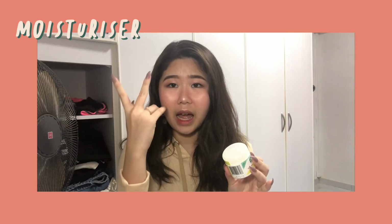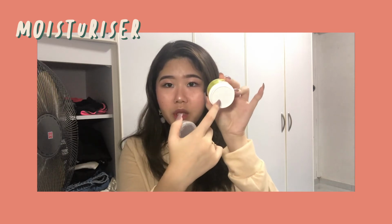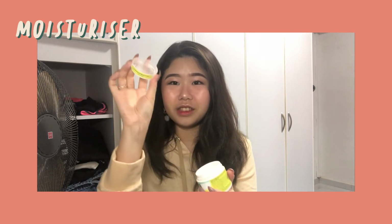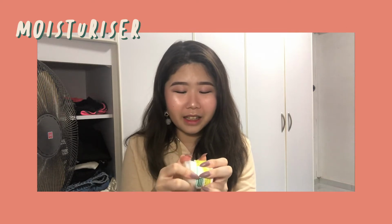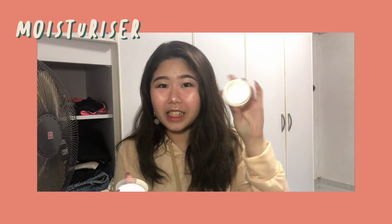So as you guys can see, I have long nails now. Because I have long nails, it's very hard for me to remove the safety seal. So what I do is actually use the cap and pull it out, but sometimes it doesn't work and I'm just left standing there frustrated. But it worked today, so yeah, that's what I do.